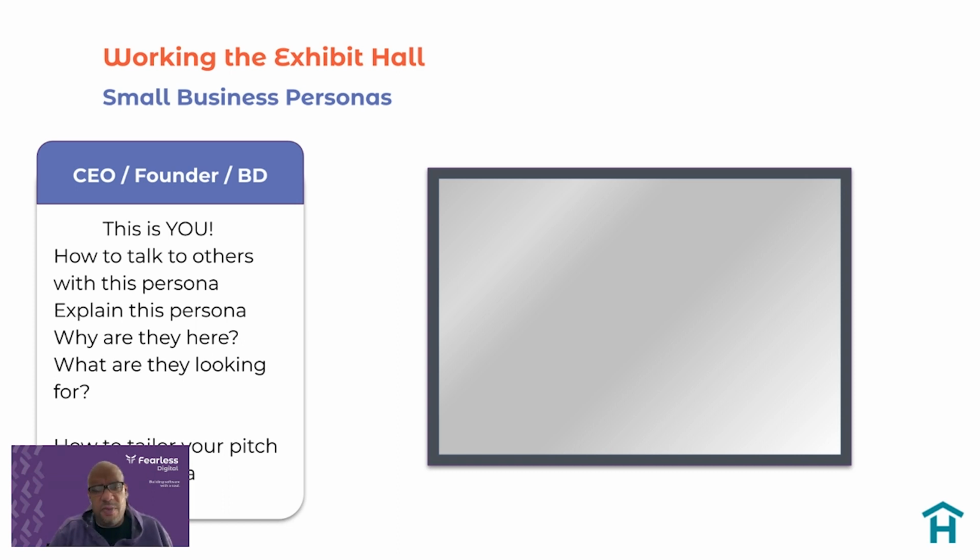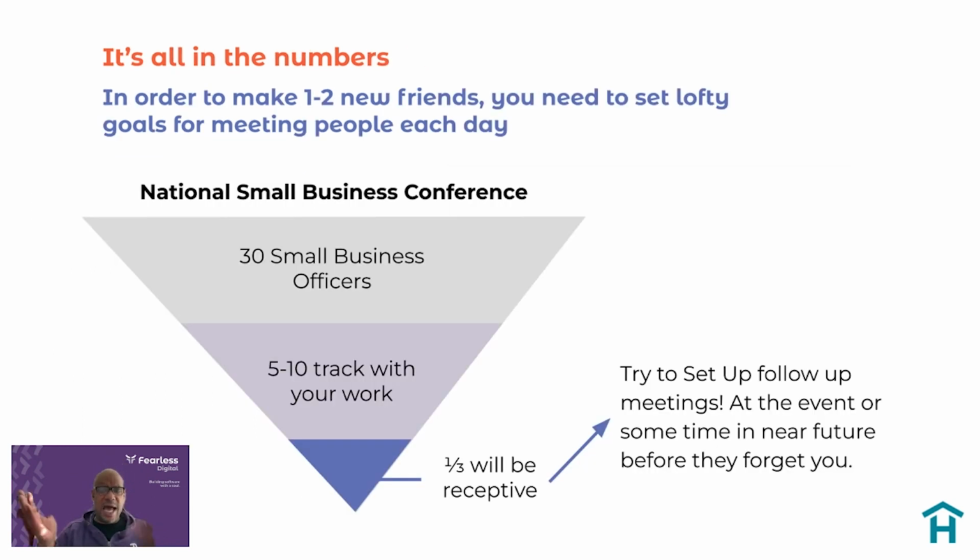Again, all those people are going to be in the same boat as you, trying to make the most out of limited dollars that they have, really trying to figure out if they're getting bang for the buck on that conference. So one way to ensure you get an extra bang for the buck is just meet as many small businesses as you can. And then it's kind of like a funnel. And I'll use the National Small Business Conference as an example.